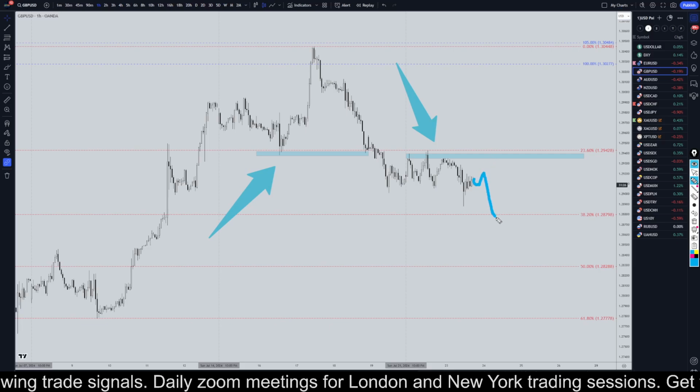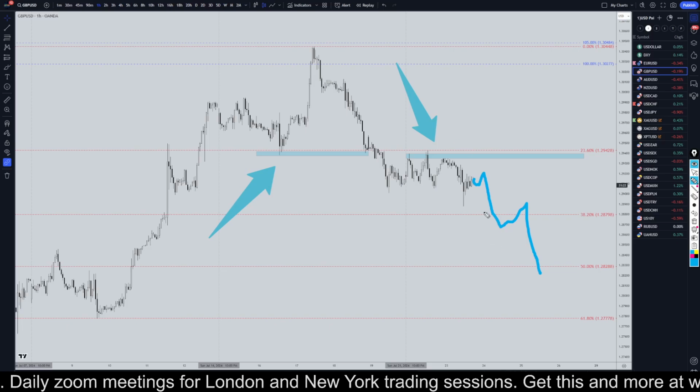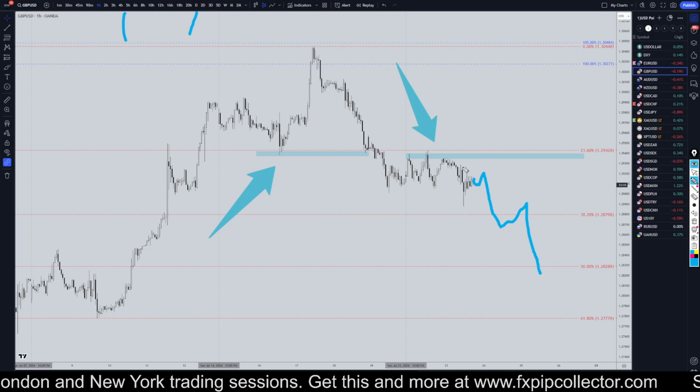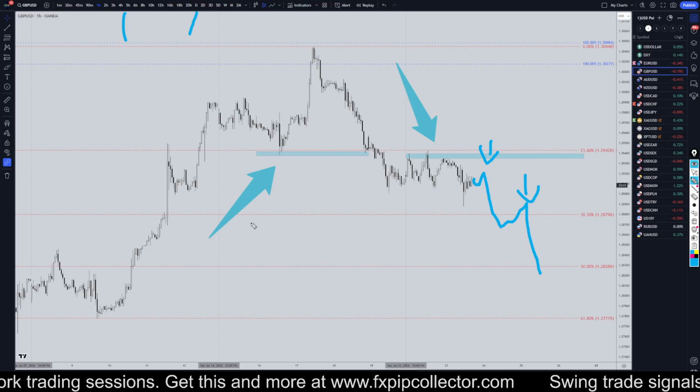I'm looking to go short at the end of every three-way pullback I see until I see evidence that this move down is over, like preferably a breaker structure on a little bit of a higher time frame, like the daily or 4-hour time frame. Till then, I'll definitely be looking for shorts every chance I get for the continuation of this move down.